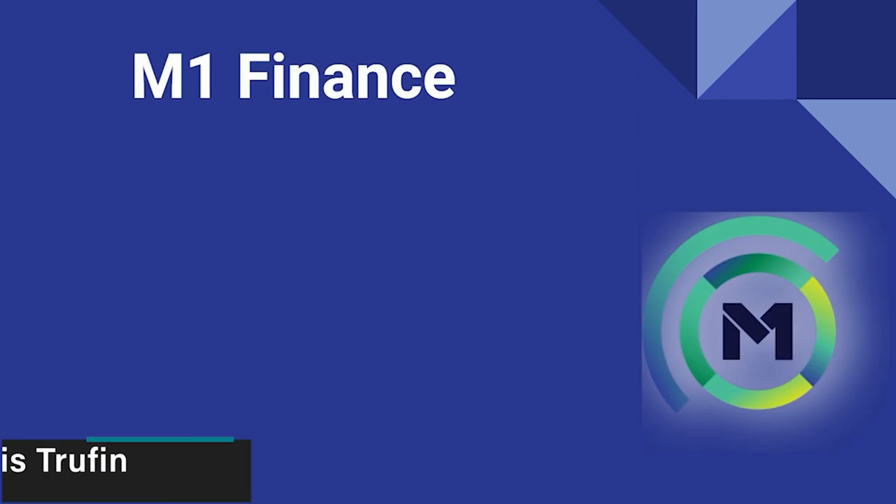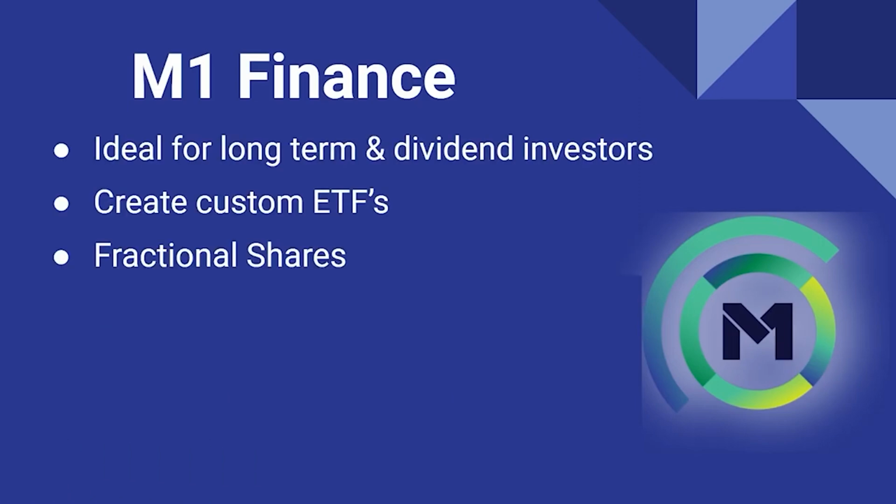Now, next up here is going to be with M1 Finance. This is personally one of my favorites. This one is going to be ideal for long-term and dividend investors like myself. This is also going to allow you to create custom ETFs, so you can put different stocks into a little pie and be able to set things up for yourself.